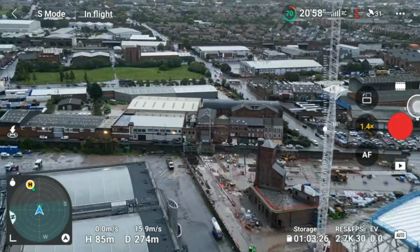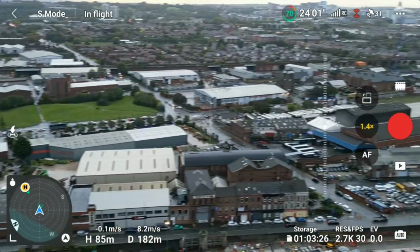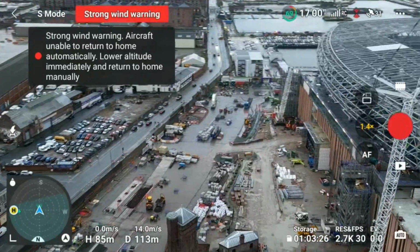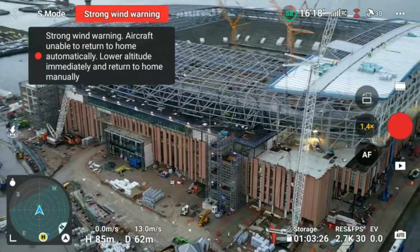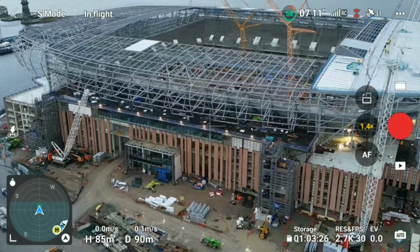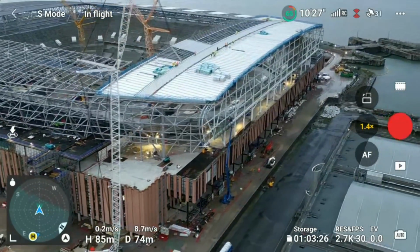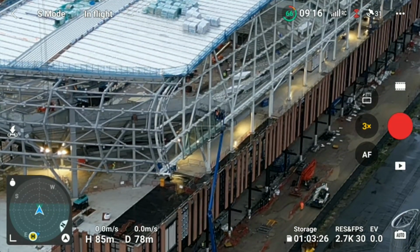Going back round to the east, up in the top we'll start with that green 70, which is the battery percentage left, and the countdown next to it is how long it's expected to last. And I'll cut in there because when you get wind warnings, they come up on the left hand side, and they basically tell you your automatic return to home won't work if it's windy, but usually it's just a gust and that disappears, so it's back working normally. Because if you lose signal, it will just fly back to where you started. There's the glass on the north stand they're putting in.